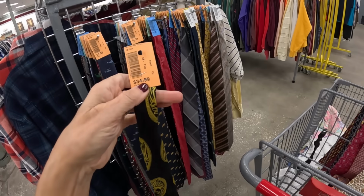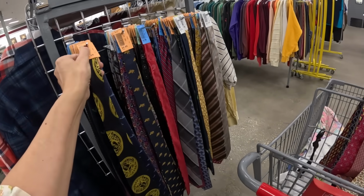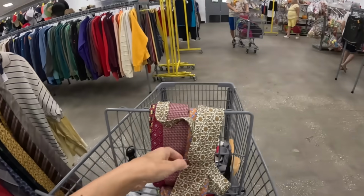And red, white, and blue wants $34.99 for a fake tie. But on the flip side of the coin, we got a lot of good ties.